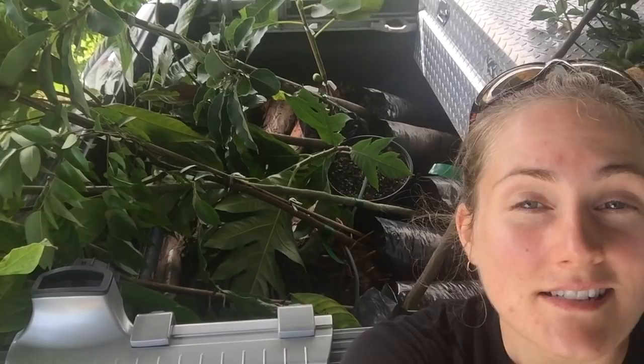It's really kind of terrible what they do to them. They break them off of the mama plant and then they cut all their leaves off. Makes me sad, but I'm gonna get those guys into some gallon bags and then all of these are going up the land, up the mountain. Time to unload.